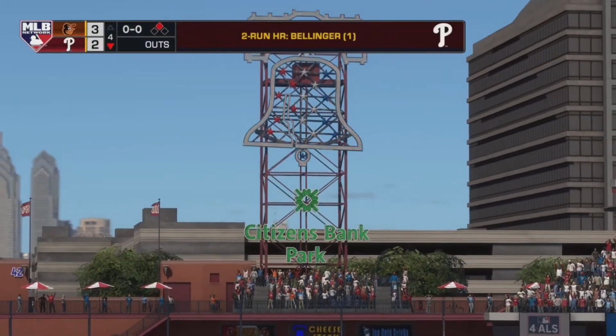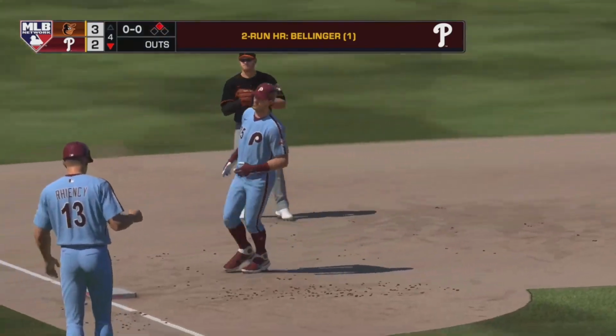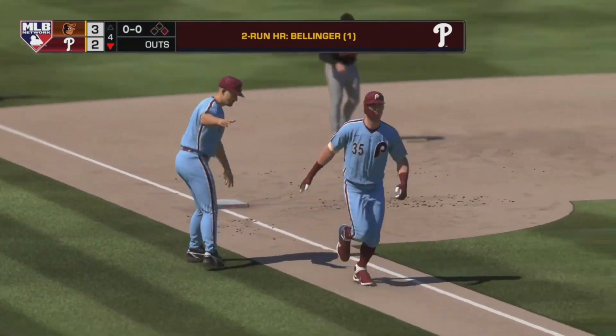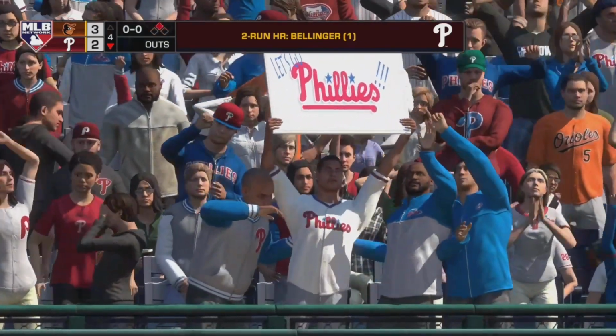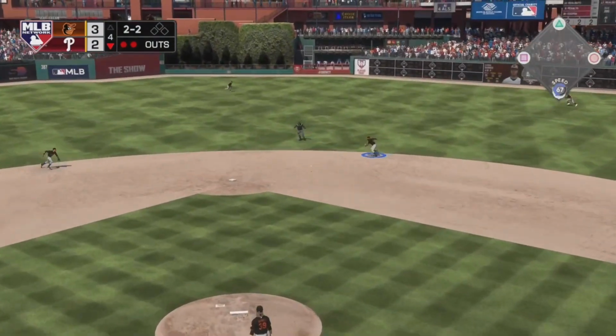2-run shot for Cody Bellinger. His first home run as a Philly, and the Philadelphia Phillies will cut the lead down to 1 as it is now 3-2. Big home run there for Bellinger, but Philadelphia might not be done.